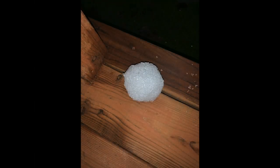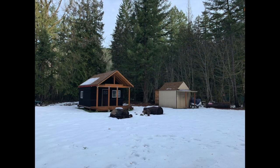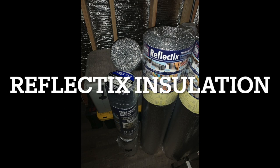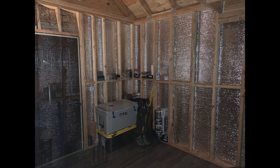In winter, we get about two to three feet of snow, and I hadn't insulated the interior of the cabin yet. So I spent a weekend up there installing this material. It's called Reflectix. And then I also put the other pink insulation on top of that. And so the cabin is very well insulated.